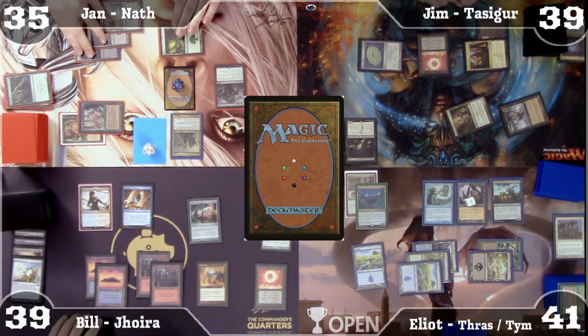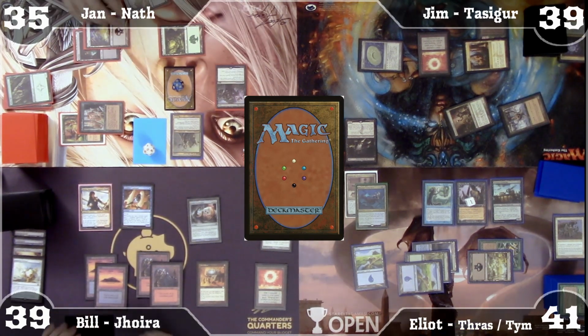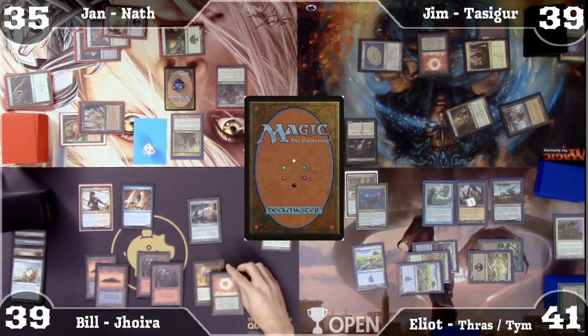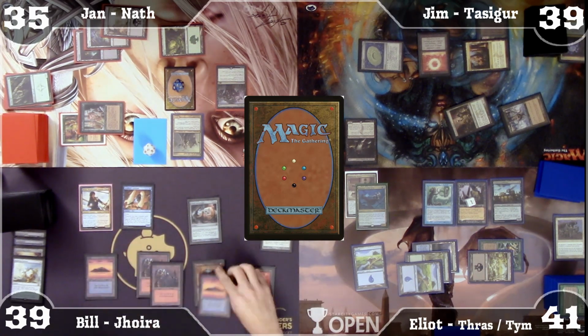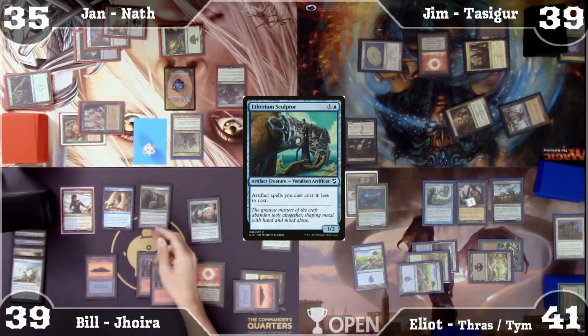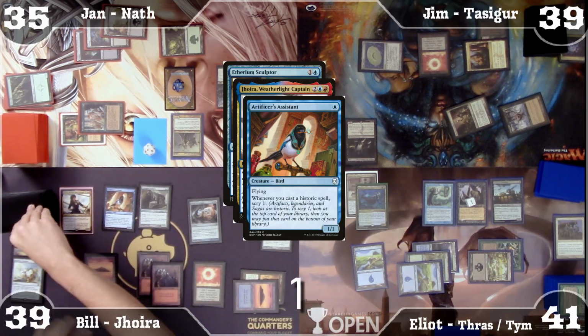That's a good one. Just know that I love you very dearly. I don't care. That's fair. I'm going to draw a card. This is crazy. Now we're at Bill's mercy. What am I going to do here? I'm going to tap these 2 and cast Ethereum Sculptor. That triggers both of these, so I'm going to scry 1 and draw a card.